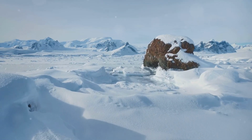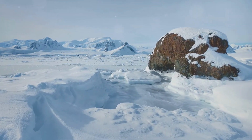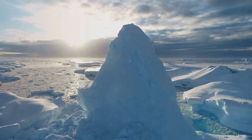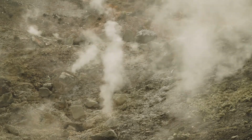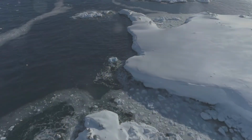One such volcano, Mount Erebus, located on Ross Island, is a stark reminder of the fiery forces that lie dormant beneath Antarctica's icy exterior. Erebus, an active volcano, spews forth plumes of steam and ash, creating a stark contrast against the pristine white landscape.